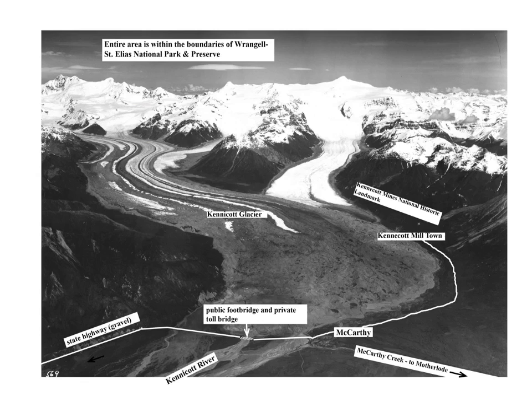If you were in an airplane looking out over McCarthy and its valley, it would look something like this. There's a state gravel highway coming in from the lower left. It crosses the Kennecott River and goes to the town site of McCarthy. 4 miles up, continuing on up along the edge of the Kennecott Glacier, you see the Kennecott Milltown, an historic site. And McCarthy Creek comes in from the lower right. That's the place that Papa Pilgrim built his 13-mile road connecting McCarthy with their homestead away at McCarthy Creek.